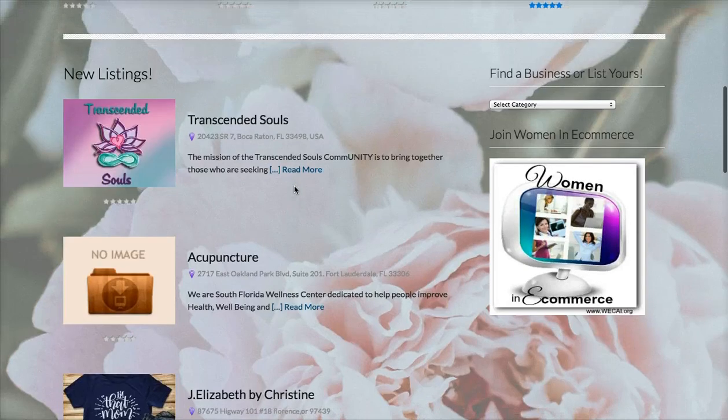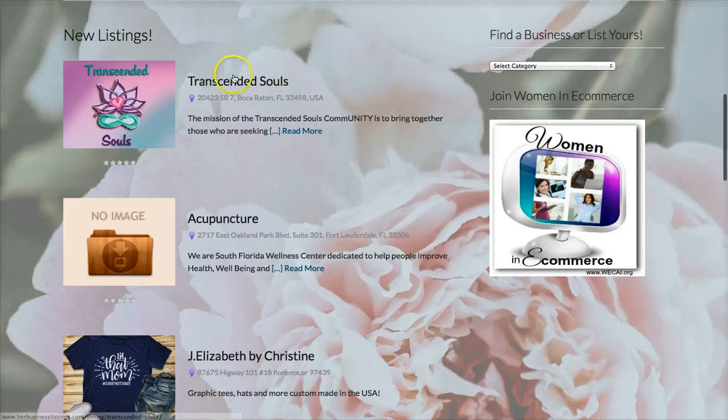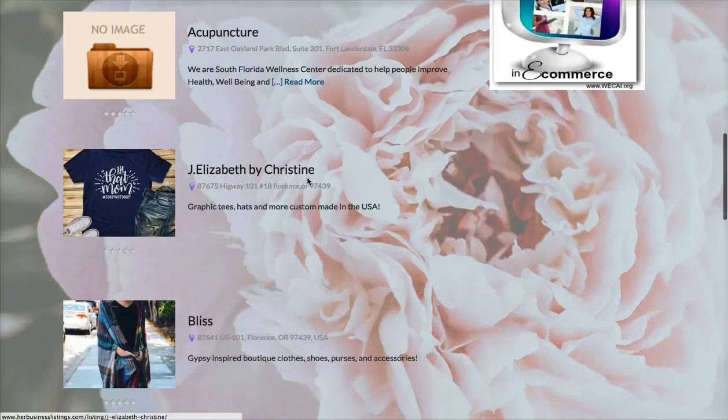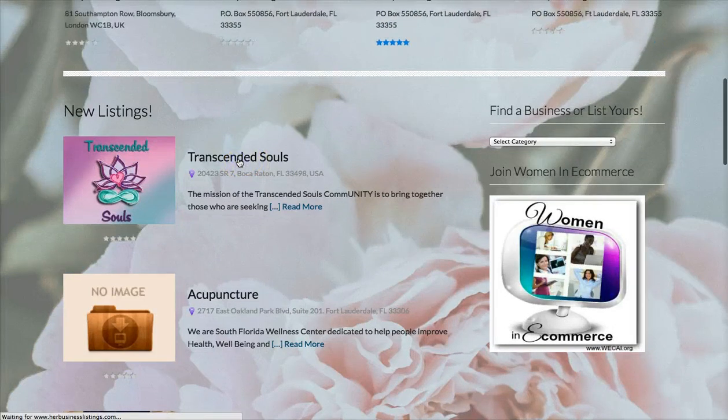So you'll see there's a little bit of difference, that the images are smaller if there is an image, and there's a much smaller description. So I'll show you the free listing, then I'll go and show you a premium listing.